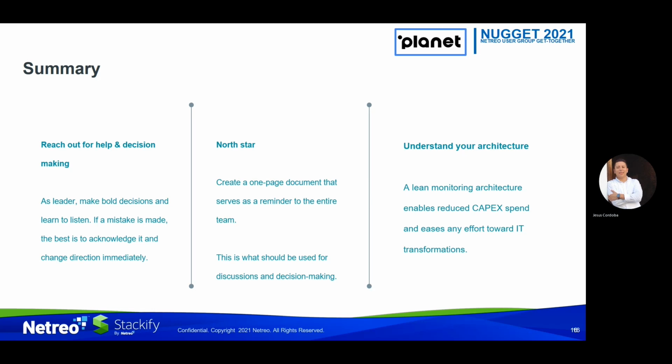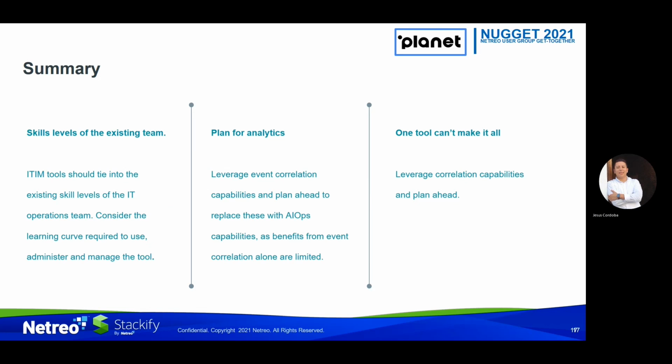Understand your architecture. A lean monitoring architecture enables reduced CapEx and eases any effort toward IT transformations. Understand the skill level of the existing team. The ITIM tool should be tied into the existing skill levels of the IT team operations. Consider the learning curve required to administer, manage, and use the tool. Plan for analytics. Leverage event correlation capabilities and plan ahead to replace these with AIOps capabilities as you benefit from event correlation. One tool cannot make it all. Leverage the correlation capabilities you have and plan ahead.